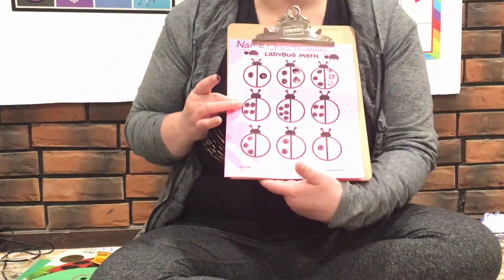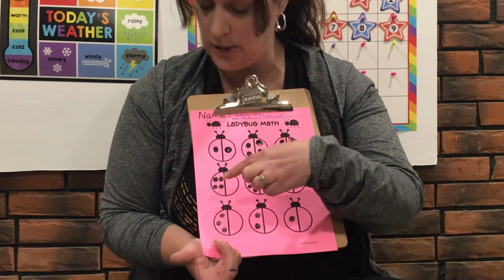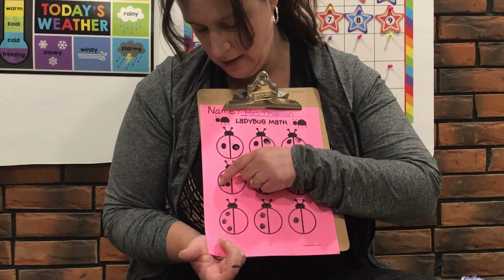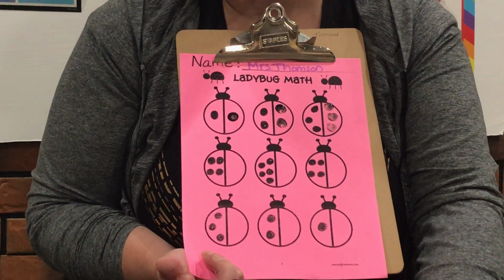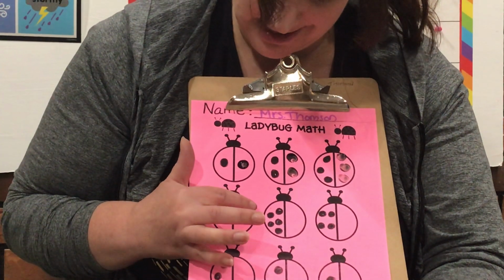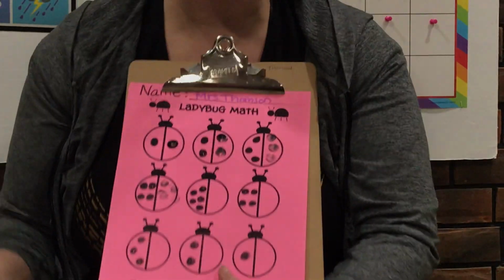We'll look at this ladybug down here. How many dots? Let's count them. Now remember, when you're counting something, it's very helpful if you use that counting finger. So make sure you're touching the dots while you count them. Ready? One, two, three, four. There are four dots. So how many dots am I gonna put on? You're right, four dots. One, two, three, four. Ta-da! And you could do the rest of them too.